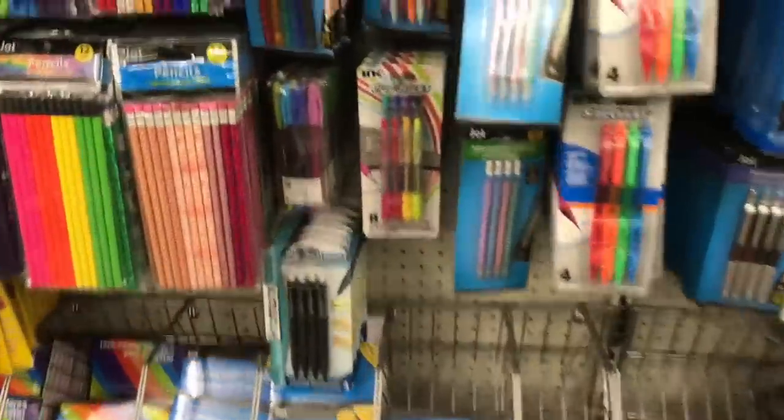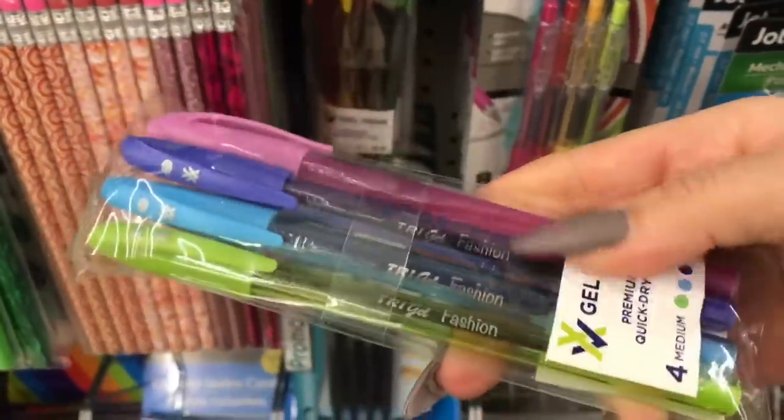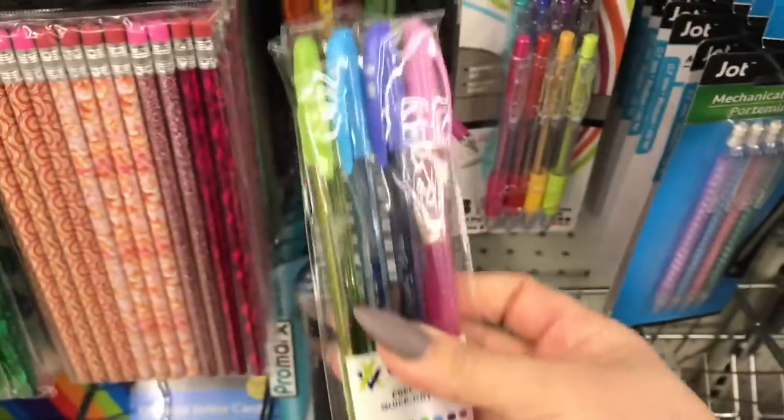So I have been eyeing these the last few times I've seen them at the stores, and I'm wondering, what's the quality like on them? Do they blob on the page, or are they nice and smooth?